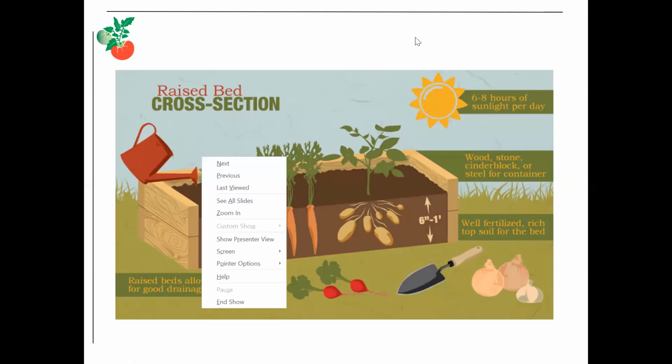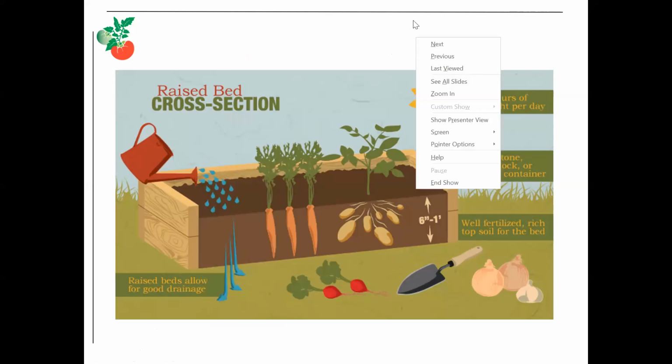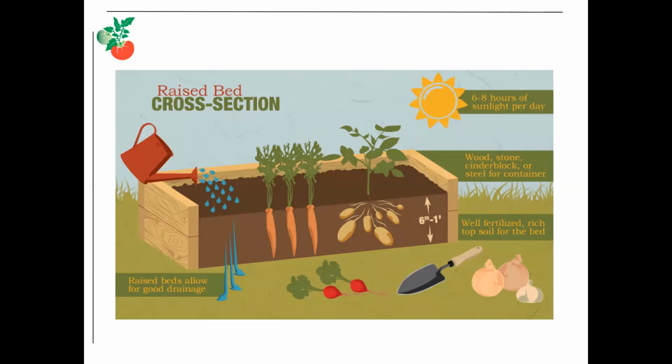So you can make them almost out of anything. Wood, stone, cinder blocks, anything like that can go into your raised bed construction. You can see they can go anywhere from 6 inches deep all the way up to 2 feet or 4 feet if you're trying to get them up off the ground, so they're easier, like for bending over or physical limitations or anything like that.